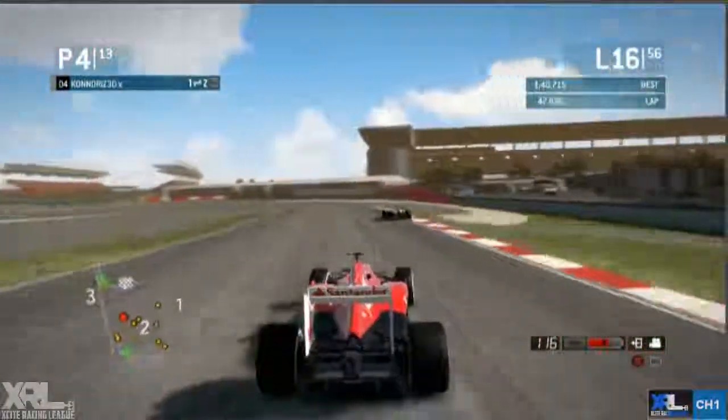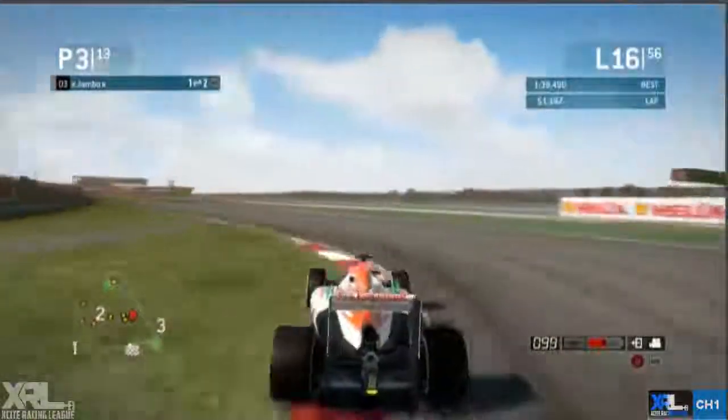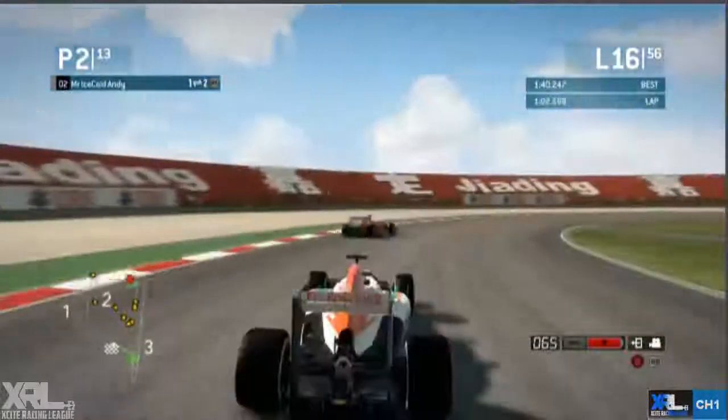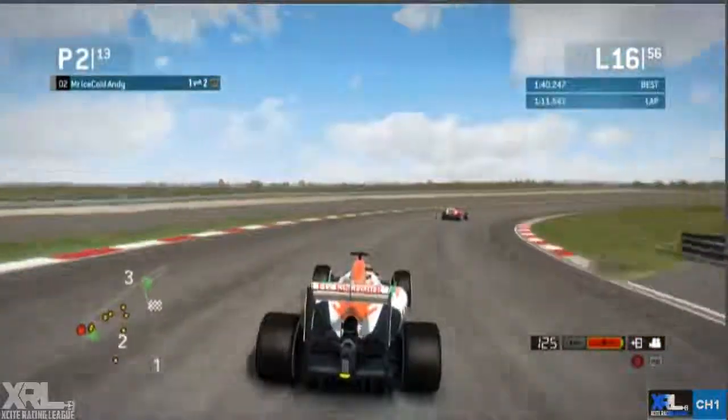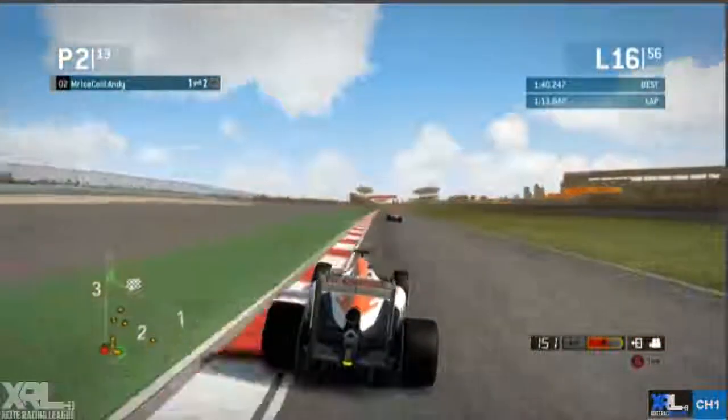Well, meanwhile, we do have a battle for the lead, so we're going to have to cut away from this. Infuriating. It's ridiculous again, isn't it? There's just good battles everywhere. Ice Cold Andy's made a big mistake at turn 10, at turn 11, and Robbo has inherited the lead. Has he stayed out 1 lap too many?